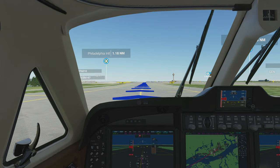Taxiing to general aviation parking using taxiway Sierra 10, Sierra Sierra 7, cross runway 27 left, uniform KH419er.